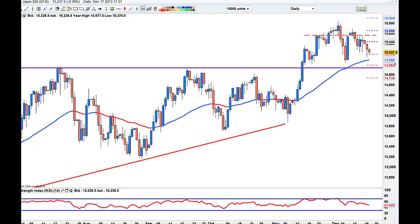The world is looking to the Fed tomorrow, and this is the Nikkei. Again, that's poised. If that breaks yesterday's low, that's sunk short term to medium term. Break 15,400, and that could get back up to the highs. All right, so that's my thinking. That's what I'm looking at.